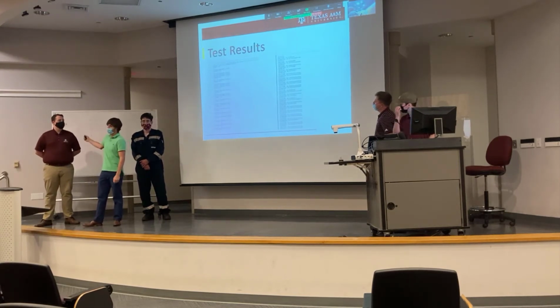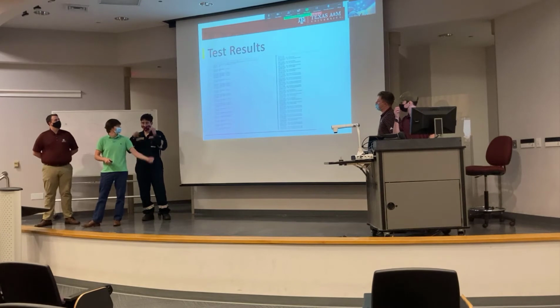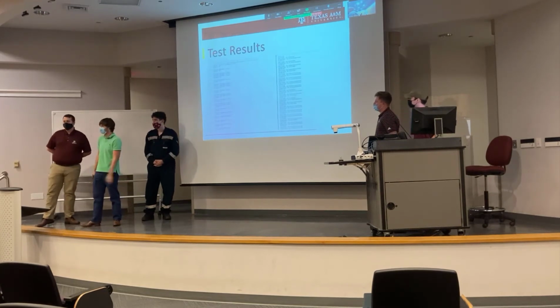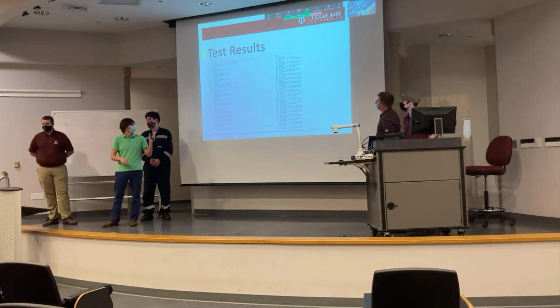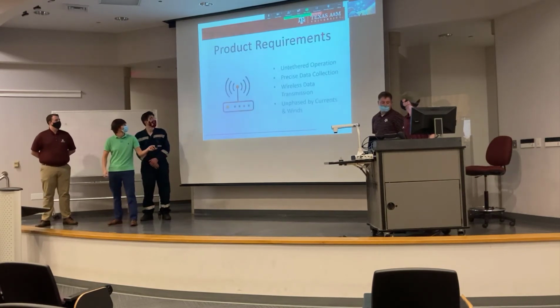And then in the pool, when we tested the sonar by itself, the accuracy was about 1 to 2 inches, not 1.5 inches off. And that's about it for that.